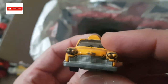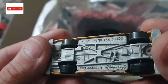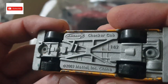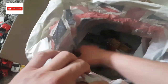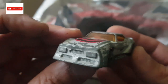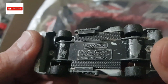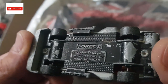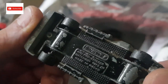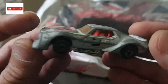Oh, we have a New York taxi. Wow, I love this one. It's another Matchbox, 2003. We have a nice AMX Matchbox Pro Stocker, 1983, I think, yeah. This looks cool as well.